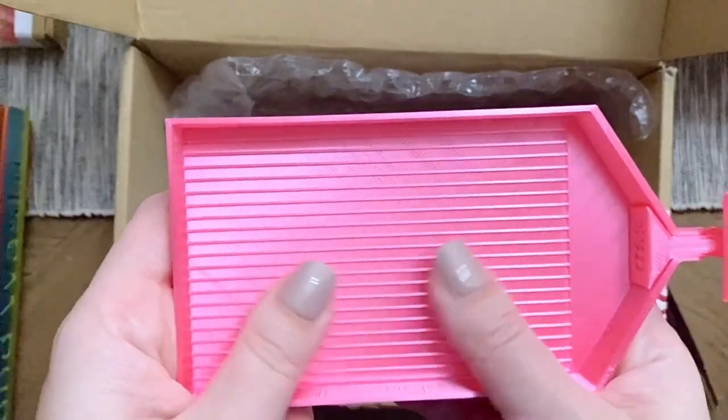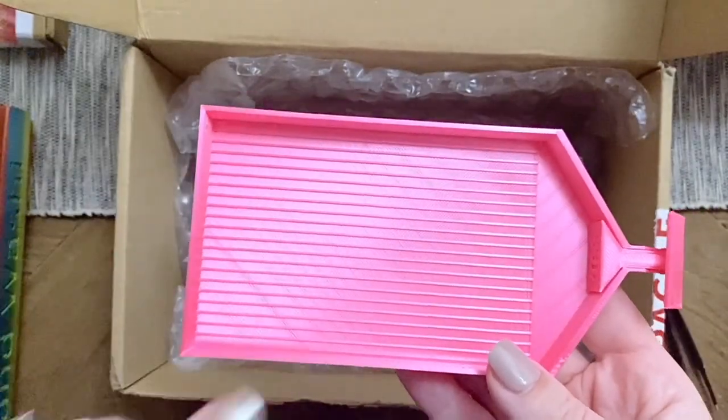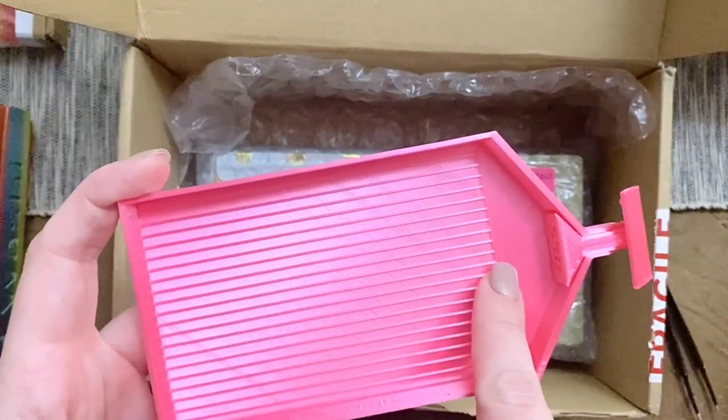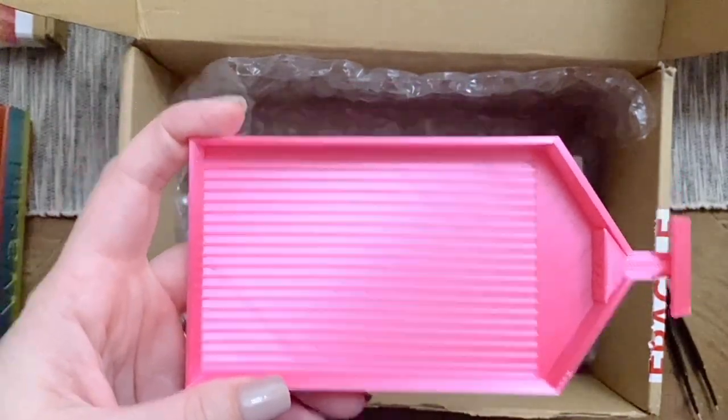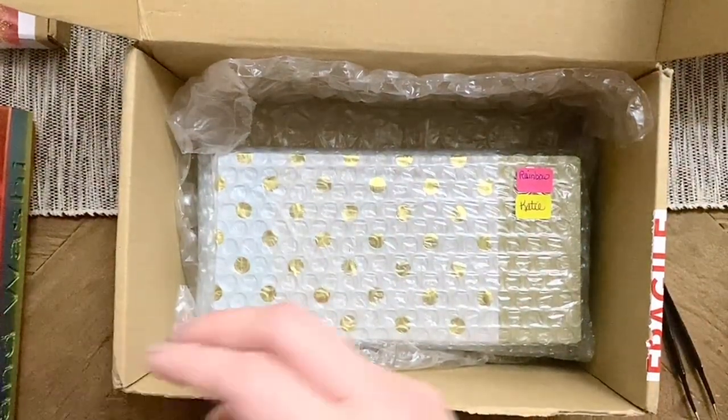So these are 3D printed, and it looks like it's been printed really cleanly. And this is a good size for me, I feel like. Because I like to multi-place, and so I like that this is big enough that I will easily be able to multi-place with this tray. Love it. Thank you so much.